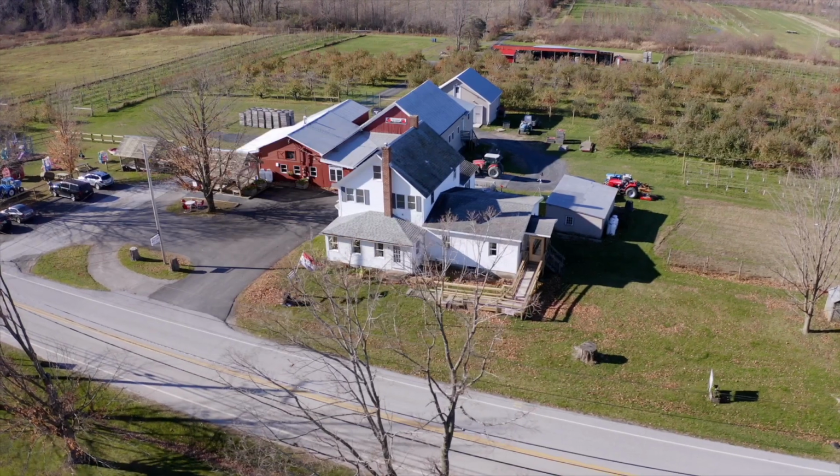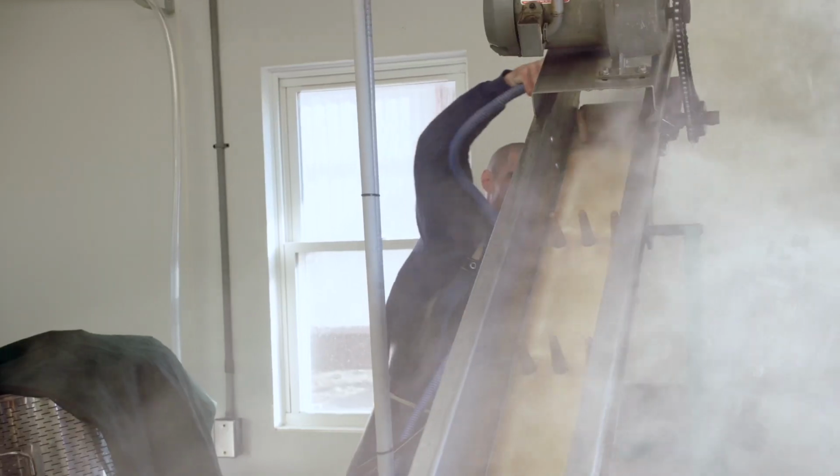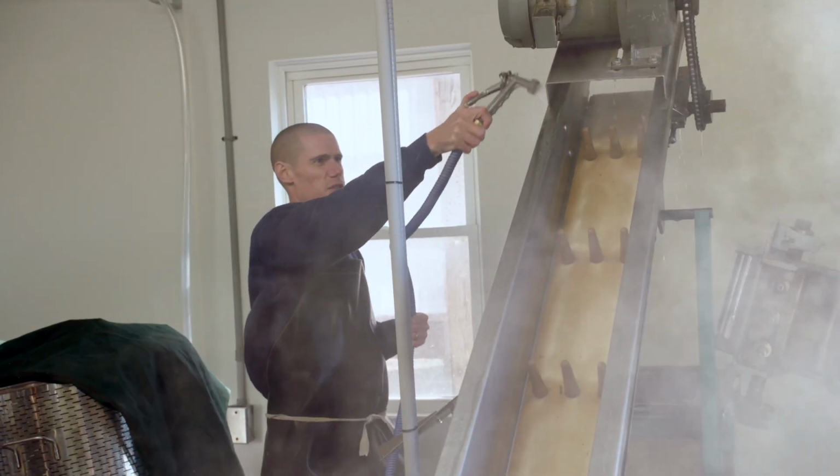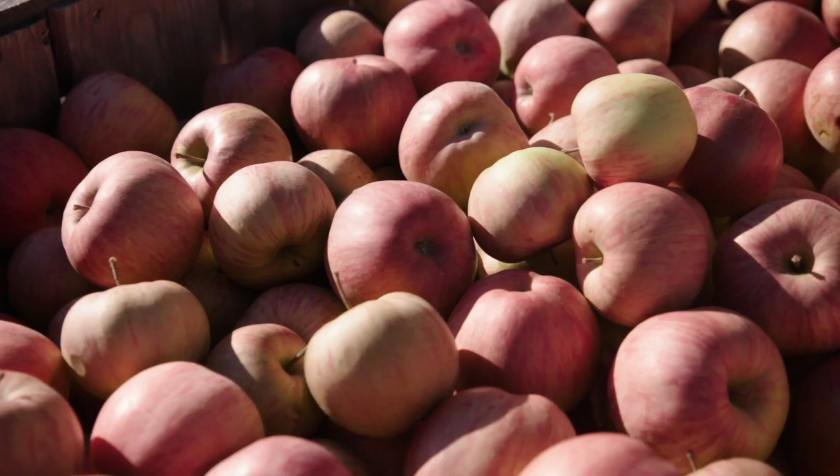My favorite memory here is probably each harvest season. Harvest is the most rewarding time of the year. You get to see all the apples being picked, processed, and the smell of apples is really nice.